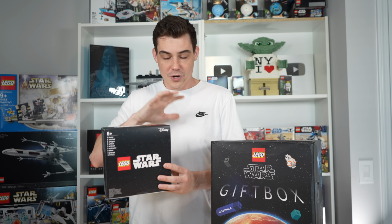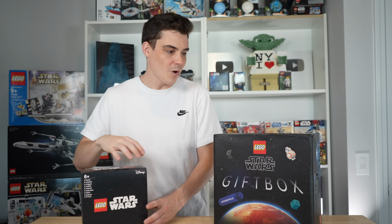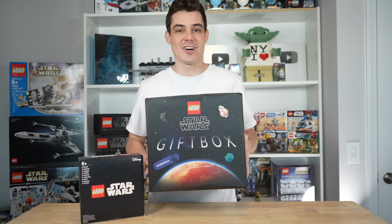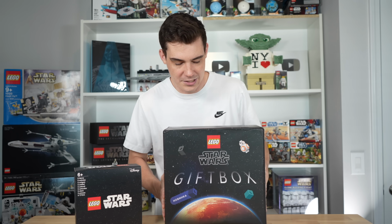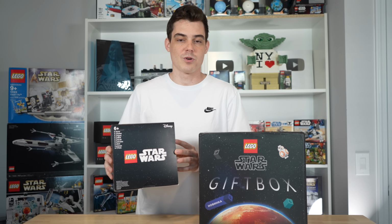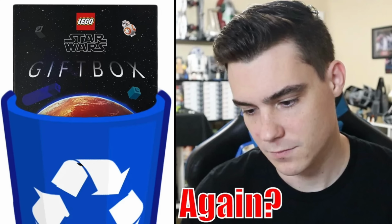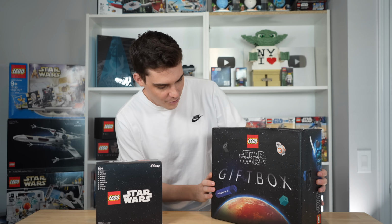Now, 2 years later, in late 2020, a picture of this behemoth leaked online, and it was just kind of the front of the box, and everyone kind of assumed it was another Lego Star Wars mystery box. I even made a video at the time, you know, making fun of it for being more recycled stuff. You know, I thought that was lame. Instead of doing a cool new promo, we're getting more recycled stuff.